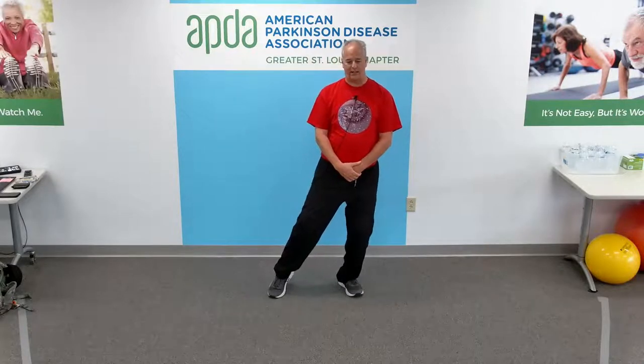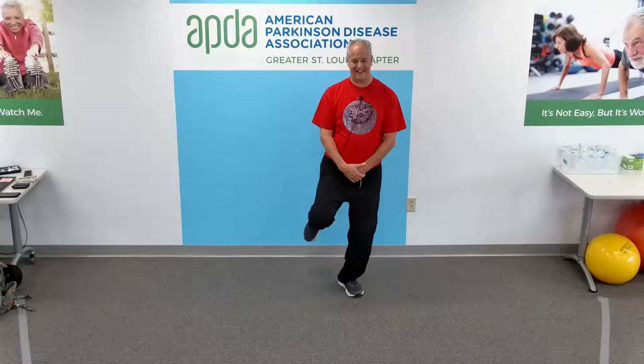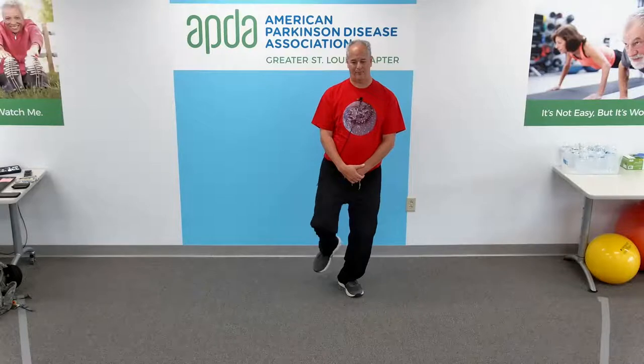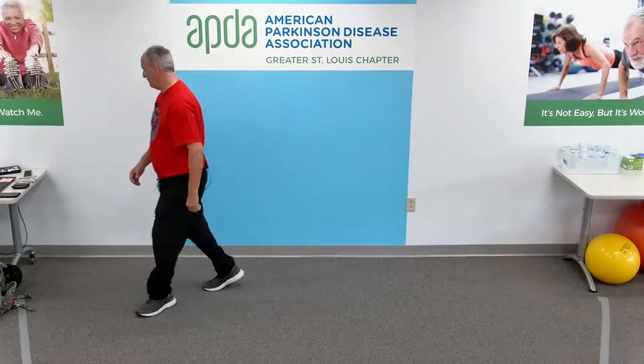Weight shifts to the right, left foot, cat. Tap, left toe to the front, empty. Cat stance. Tap, left toe to the side. Cat stance. And tap, left toe behind us. Cat stance. And back to Wu Ji. Beautiful. Shake the legs loose. Good work, everybody.